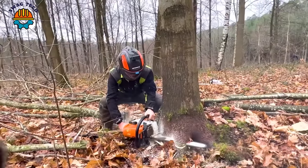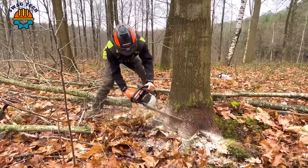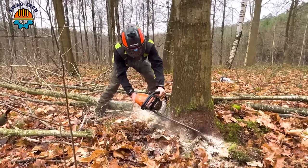Harvesting these oak trees requires the use of chainsaws, because in the dense forest, you cannot bring a giant machine in to harvest.